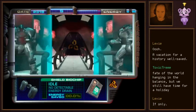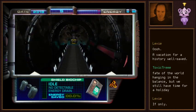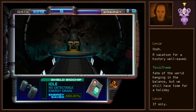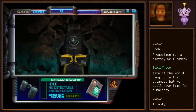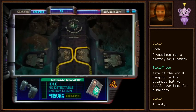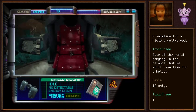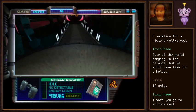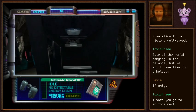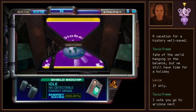So it really is Sinclair, huh? The narration even acknowledged it. This is still more of a cave environment here. Cave decor. How are we going to stop this guy? Are we going to finally use our shield biochip? We didn't really get much of a reward from trying to go to Japan. I think we should just go to where we're supposed to go this time. Unless there is some significance to Arizona, who knows?